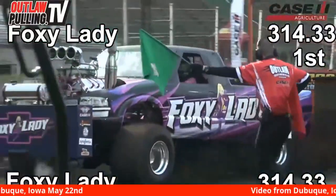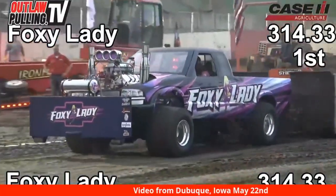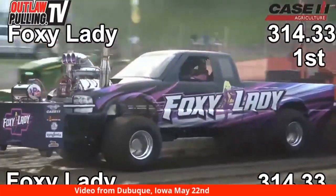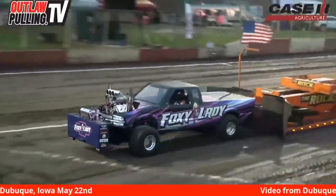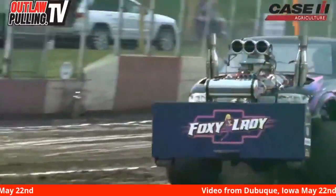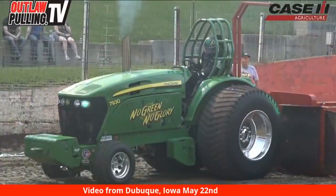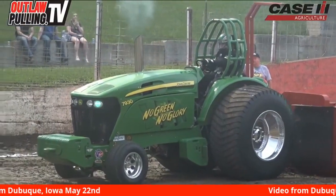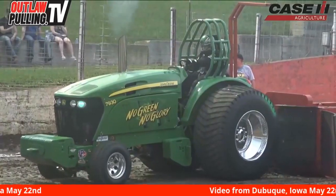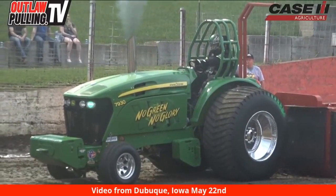On the grandstand side from Mount Vernon, Missouri, no green, no glory. Joe Moriondo finished second in points in 2019, finished second in points in 2020. He would like to move up a spot in 2021. That's not going to be the only tractor we see from Mount Vernon, Missouri tonight. I see a blue one sitting back there, the alter ego. Joe is no stranger to that points championship spot. He did win the points championship back in 2017.